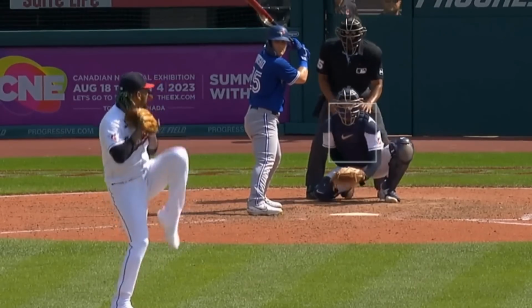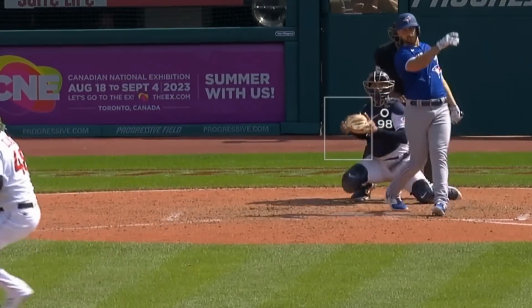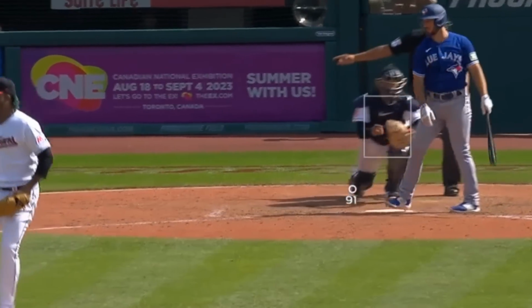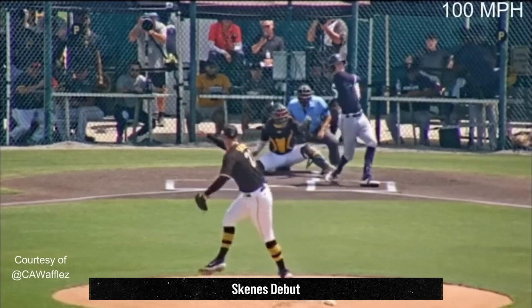And my filthiest reliever of the day was Emmanuel Clase, who had this flaming cutter as well as these nasty sliders. Yuck.